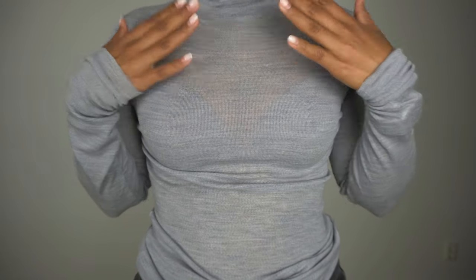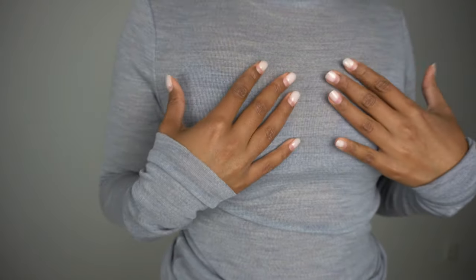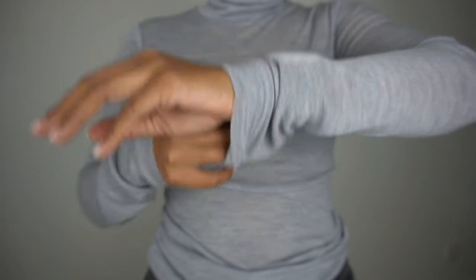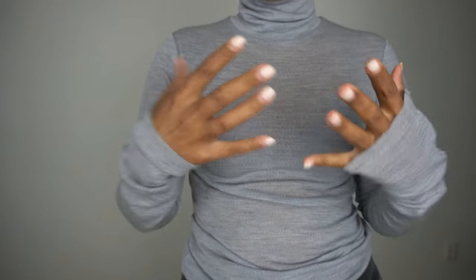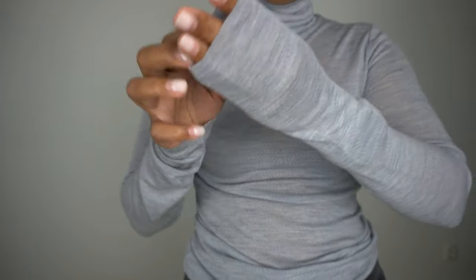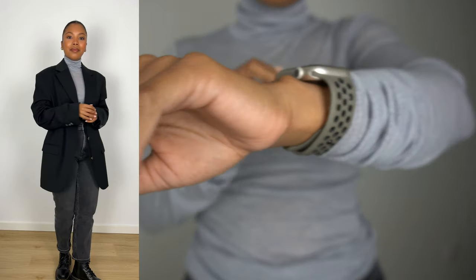So this is the turtleneck from COS, and this is exactly what I was looking for. You can see that it is a little bit see-through. You can see my bra underneath it, but that's not saying anything about the quality, because the quality is actually very, very nice, very stretchy, and I love that it has raw hems. Also, if you are very tall, this is good news for you because the sleeves are very long. But because it's such a thin material, even for me, I can scrunch it up a little bit like that and it will still look very nice.